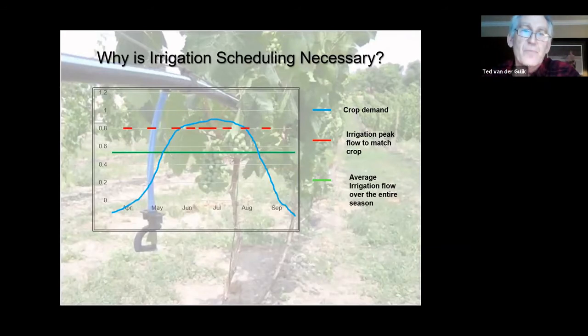One of the things that's important before we talk about scheduling is that there's really no point to schedule a system that isn't being run properly. If your system is not run properly, then scheduling isn't really going to help you. What are you scheduling to, the high or the low? So you really want to make sure that when you get into some kind of scheduling, you have some idea of what's going on in your system, and that for the most part, you've got pretty good uniformity.